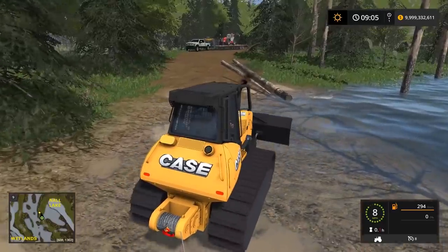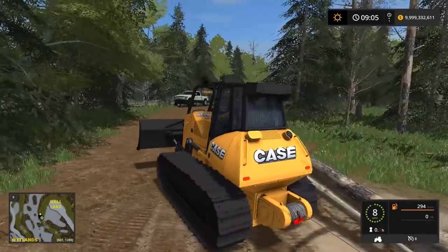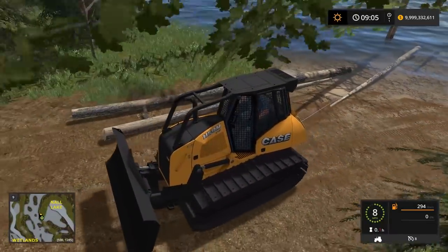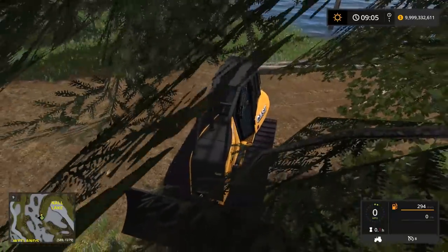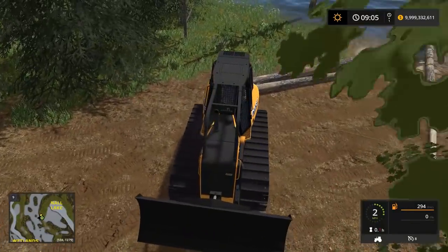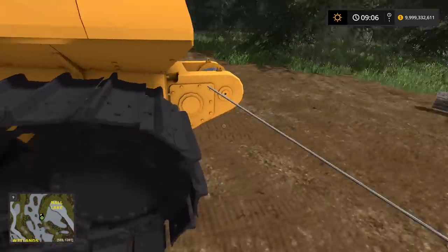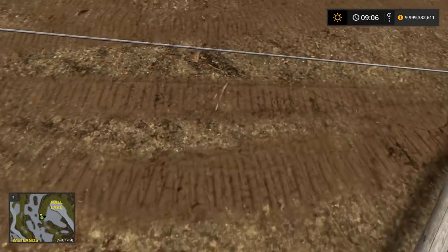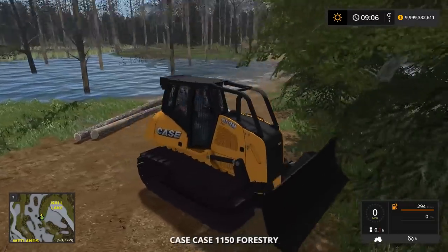Okay, we're gonna drag this one out. Now, I'm gonna see if I can get like four or five logs. That's the plan here. Okay, there we go. Oh, we had her. We had her pretty good. Shoot. Okay, you know what? I can just detach it and then take the dozer blade and kind of push it over a little bit. But, oh, dude. Oh, this is going to be awesome. This is going to be so cool.